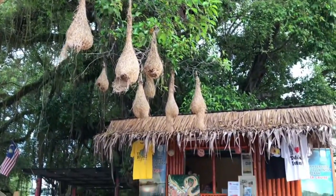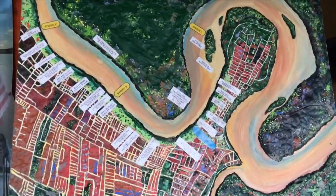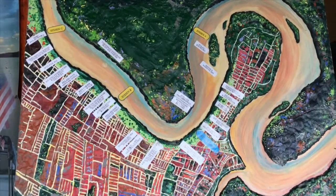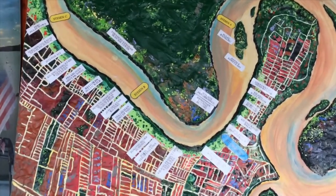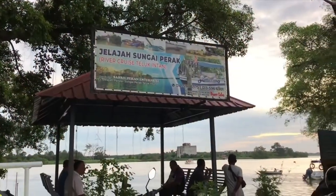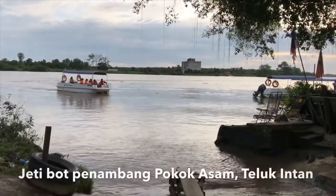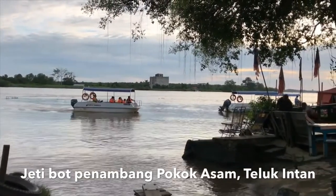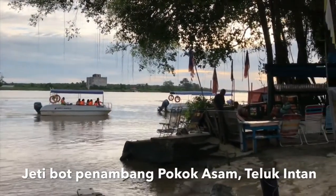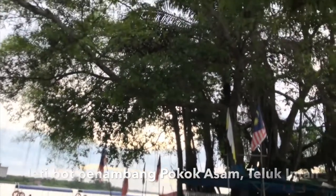Okay, now we are at the river cruise of Teluk Intan. It is also located at the center of the town. If we want to ride the boat, we have to buy a ticket, which is 40 ringgit for adults and 20 ringgit for children. This journey will take 3 hours and 8 km long along Sungai Perak. With an introduction of the visible landmarks, the boat then drifts into sunset, and later the glow of the fireplace appears in the still of the night.